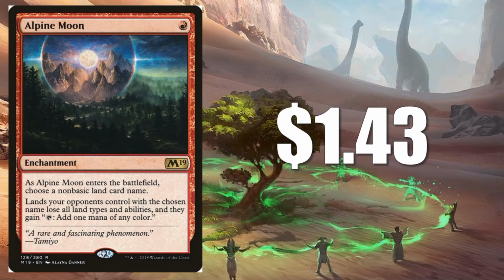Our next card is Alpine Moon. This one's a lot cheaper at $1.43. Very easy pickup. You can grab a whole play set of these relatively cheap, and I would if you don't have them. This right now is a card that is seeing Modern sideboard play. It deals with the Tron lands, it deals with Eldrazi Temple, a couple of the prominent strategies that you do encounter when you play Modern, although Eldrazi has fallen off a little bit in this new meta, but Tron's never going anywhere, right? This also gets better in the future as we get more cards that this will interact with.